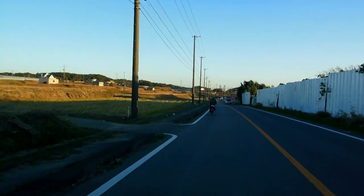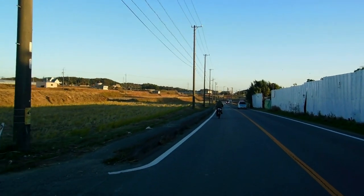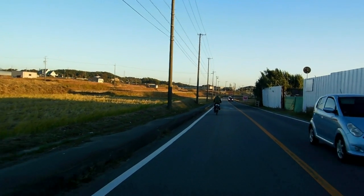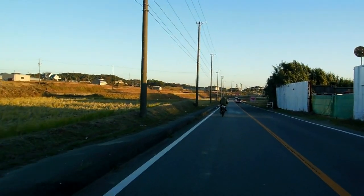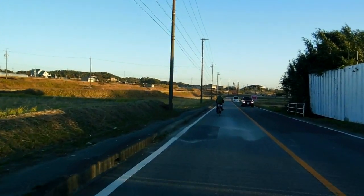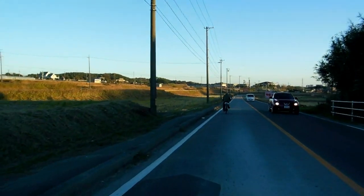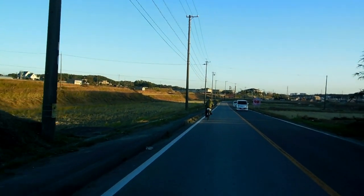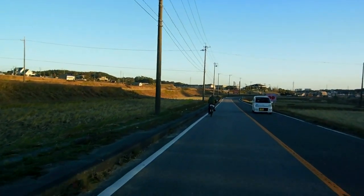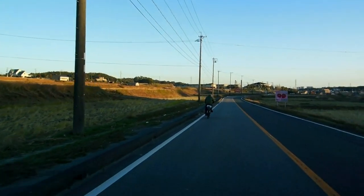You'll notice on the left-hand side there, off the road, there's actually a pathway for people to walk and ride their bicycles. But this guy's decided to ride his bicycle in the middle of this very busy and very fast piece of road. So he's putting himself at pretty big risk there because a lot of cars really fly down this road and don't really pay attention. So he's putting himself at a bit of a risk.